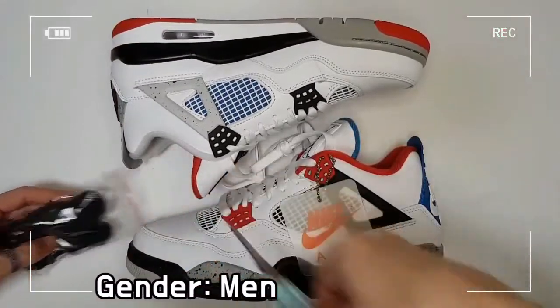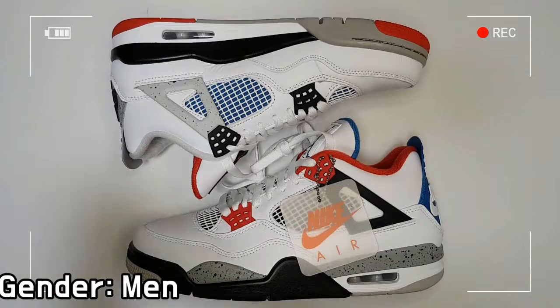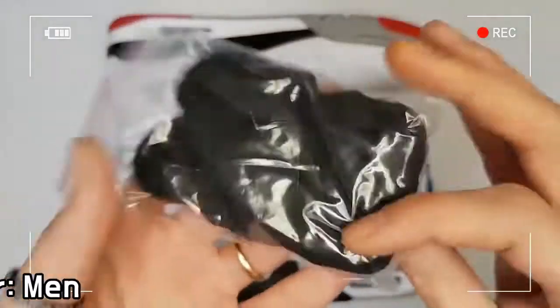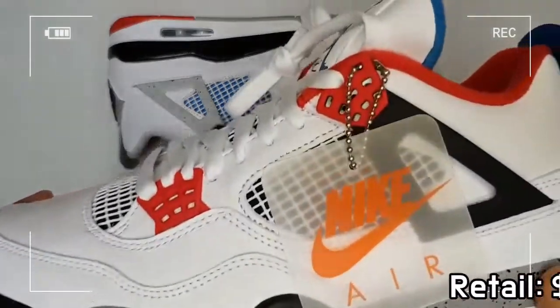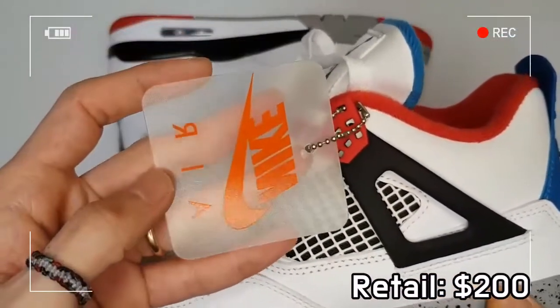Natural leather on the upper gives a premium look, while the textile and synthetic upper gives durability and support. Rubber sole provides durability and traction.